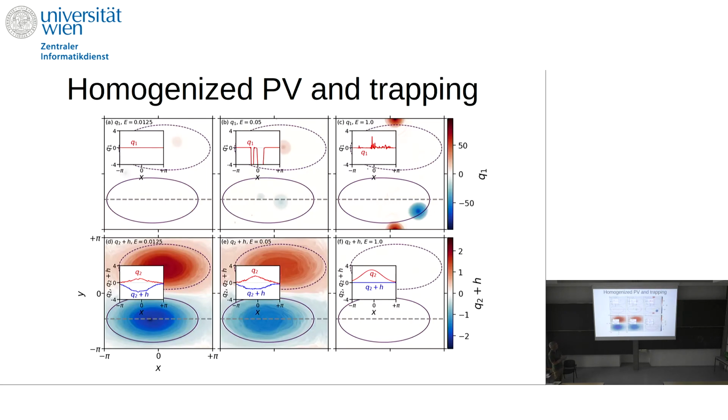Okay. Here's what you were asking about. So here are 3 different cases: energy 0.0125, 0.05, and 1. In the energy equal to 1 case, everything is homogenized. So the PV is all homogenized. We have these vortices in the upper layer, but they are just moving around freely. It's like they're not reacting to any kind of PV. And this is a slice through the PV here. There's Q2 plus H. You can see it's flat. And Q1, right across this line here, is basically 0, and it's got this noise.